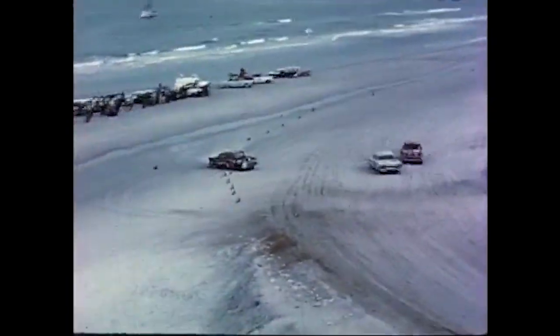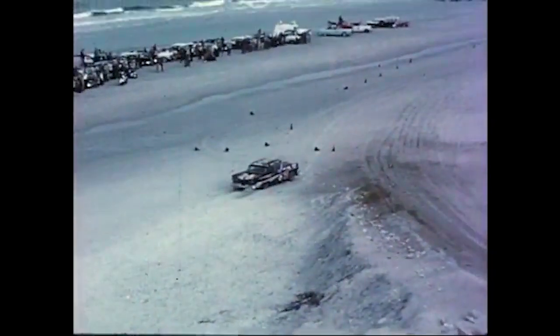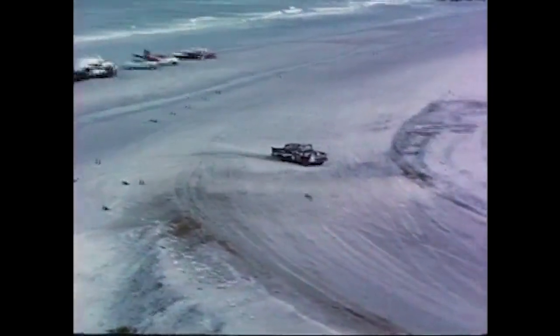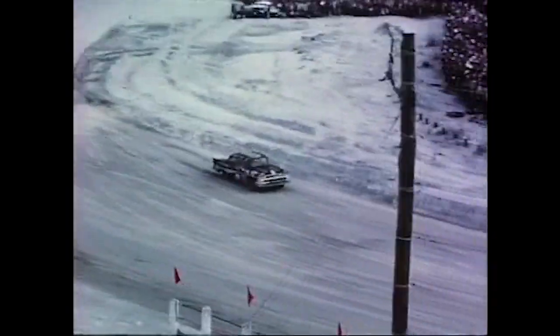Turner's out of control. He slides through the safety markers and comes to a stop. He recovers and guns the car back on the course. What a show of car handling. He's not through.